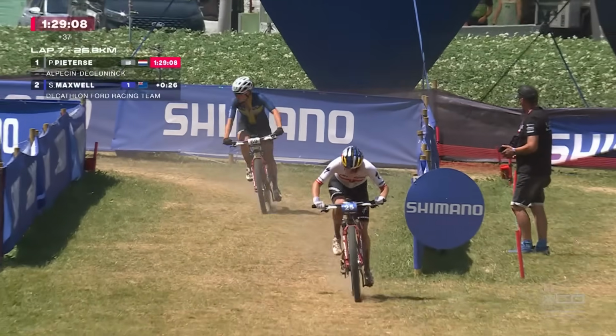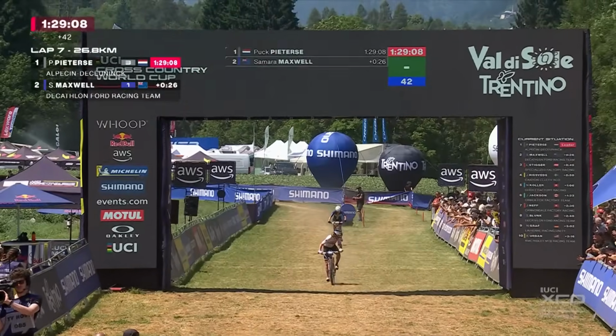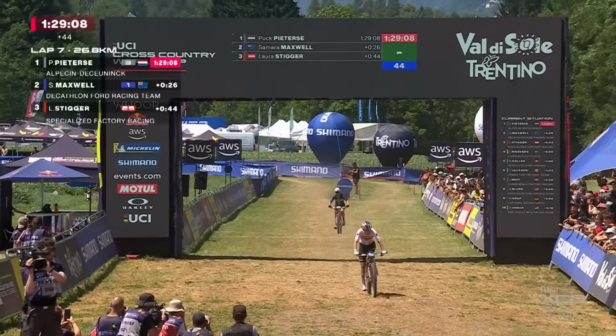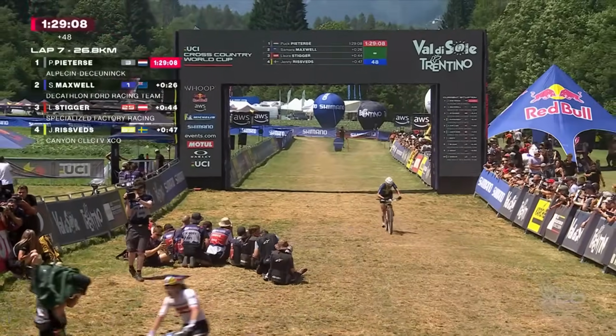And Laura Steger's got past Jenny Rissvids. Haley Batten's teammate Laura Steger gets on the podium. Third place for Steger today. She's been superb. What a fight. That was cool. Happy with a 5th. Happy with a 5th.